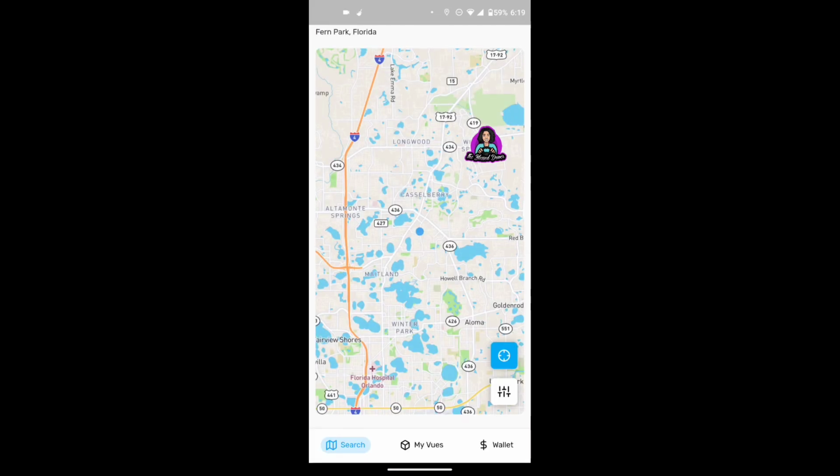Okay, so once you've already downloaded the app and you've already signed up and completed the necessary requirements that they're asking you for, they're going to ask you for your name, your address, and all that other kind of stuff. And also, they're going to ask you what type of payment you want to use. And usually I want to say they pay out by PayPal and Venmo if I'm correct.